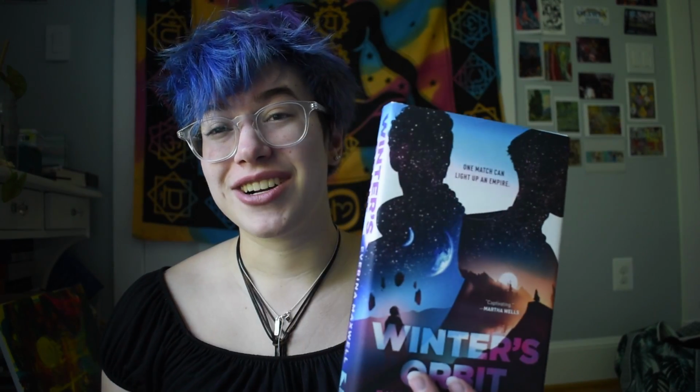And then I got this book on sale, The Winter's Orbit. I believe it's about an emperor's son that is in an arranged marriage, and it's just following that story, and I believe there's a little sci-fi in it, and LGBTQ themes, so I'm really excited, and I love the cover, and I got this on sale, which is really cool.